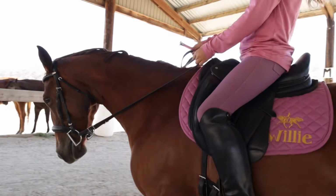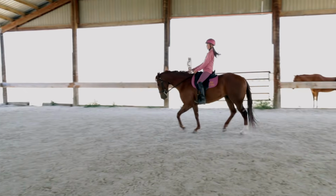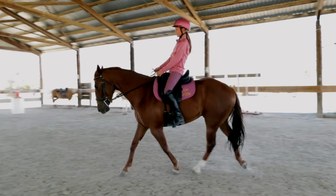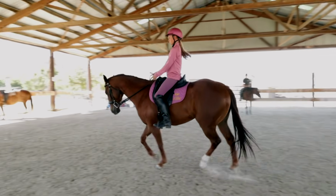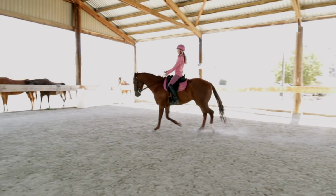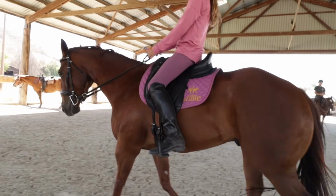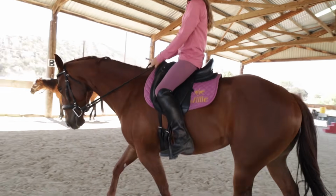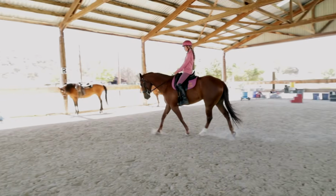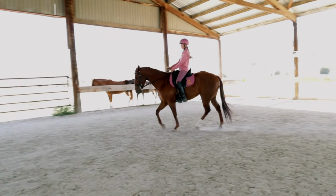In the English style of riding, a sitting trot is also something that performers will be asked to do in a show. A sitting trot in English is considerably more forward, which means a little bit faster than a Western jog. It's also a lot more bouncy. As you can see, Maddi has a lot more movement going on in her body. She is still gluing her rear end to the saddle, but her stomach is having to work a lot harder to absorb the bounciness and the shock of her horse during this sitting trot.